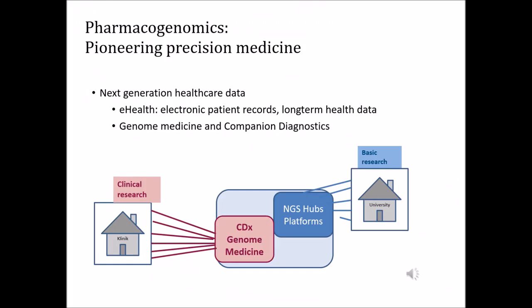So in principle, pharmacogenetics can be regarded as a pioneer in precision medicine. And it has been a long time since the first genetic tests came out that were used in drug therapy and clinical practice until now, where we have large sequencing platforms, and especially in cancer treatment, whole genome sequencing, or at least deep sequencing of many tumor driver genes is done in a routine way.